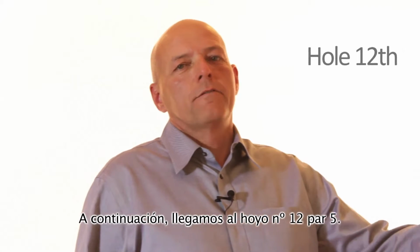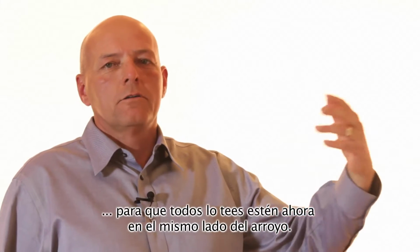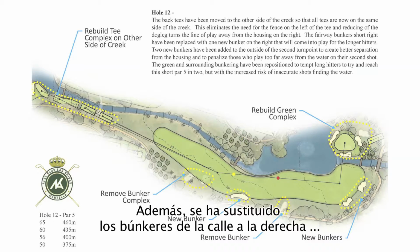Then we come to the par 5 12th hole. If you notice, the back tees have been shifted right to the other side of the creek. So now all the tees are on the same side of the creek. This eliminates the need for the existing fence on the left side of the tee.